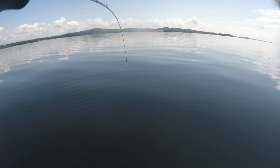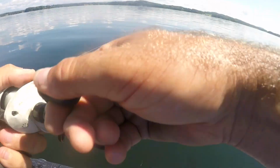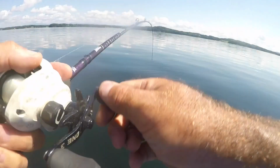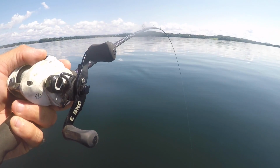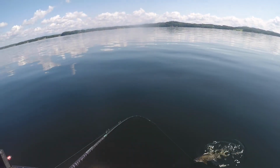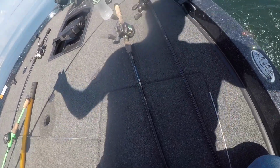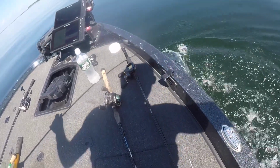How long will it take to get it in though? I think it's hard to deal with this pole. It's not exactly the best pole in the world to handle fish. The butt's not long enough. But I think it's a small fish, so I think we're good. Yeah, it's a small fish. So actually, I think we're fine. I can grab him by the tail. I'm gonna try to get me wet.